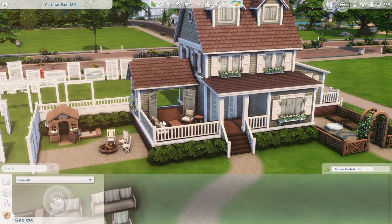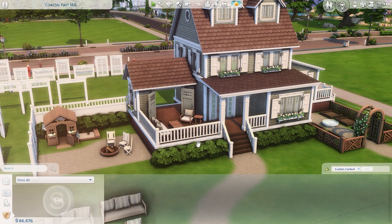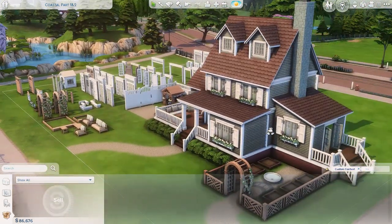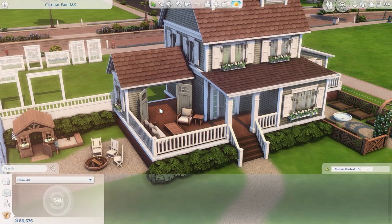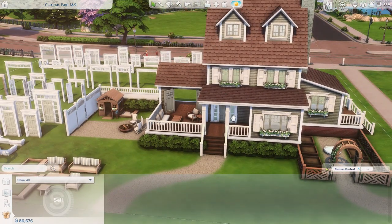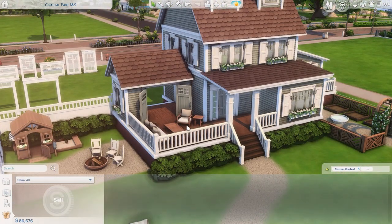So not only are there so many options for doors and windows in this set, it's perfect for a coastal house, it's perfect for a cottage, it's perfect for a suburban house. This set can go so many different places. Honestly, you guys, I love this. For the doors and windows only, yes, I love it because look, there's so many different varieties. There's tiny windows, there's really big windows, there's open doors, open windows, closed doors. I think that's so fun.